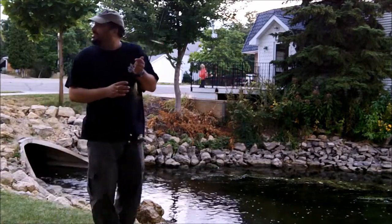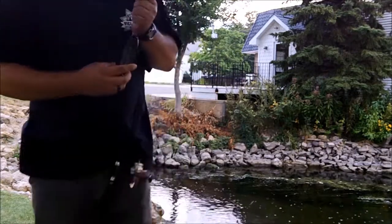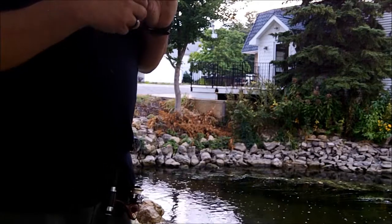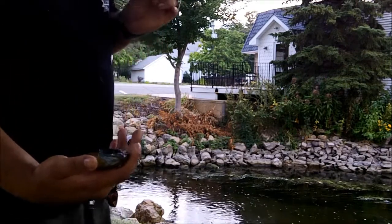Oddly enough, the front is kind of stalled out. Still sitting pretty much in the same spot, but the bluegills are still biting. Here's another big one. I think it's way slowed down, but they're still biting a little bit. So we'll just keep trying for a while here and see what we get.